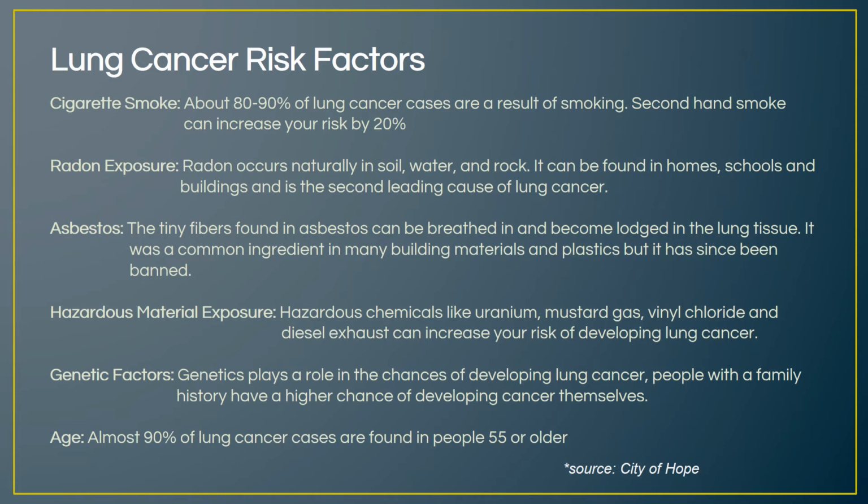Radon exposure. Radon occurs naturally in soil, water, and rock. It can be found in homes, schools, and buildings, and is the second leading cause of lung cancer. Asbestos. The tiny fibers found in asbestos can be breathed in and become lodged in the lung tissue. It was a common ingredient in many building materials and plastics, but it has since been banned.